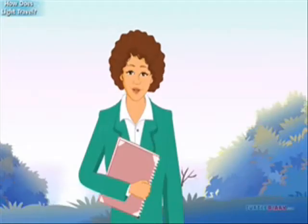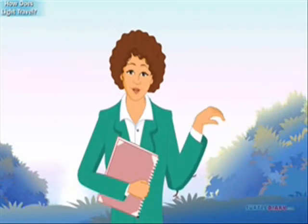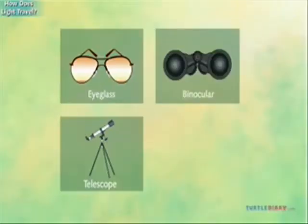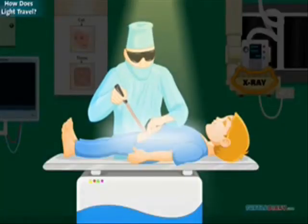These days, we have found many more uses for light. Because of the way light refracts, bends, we use it with lenses to focus better on what we see. Eyeglasses, binoculars, telescopes, and cameras all use light in this way. Laser lights are used in many ways. They are so powerful, they can be used to cut through things, even thick metal. They can even be used by surgeons to do operations.